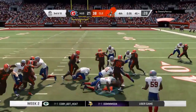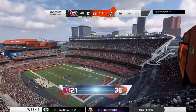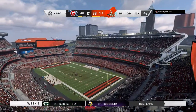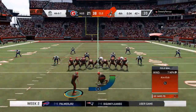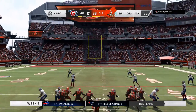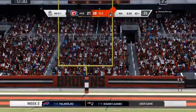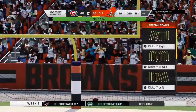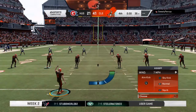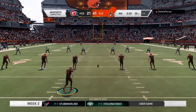On 3rd down, Barkley, and he can only get this to the 42-yard line, and that is not near enough. Now a 2nd timeout called for by the defense as the clock will stop with 34 seconds to go in the game. And Elliott puts this one through, and that will extend their lead even further. So it's 3 more points, and that widens this thing out even further here in the 4th.